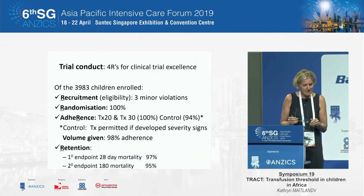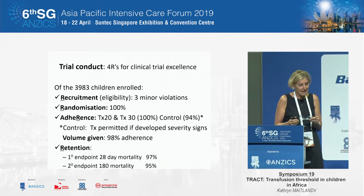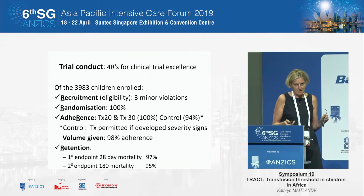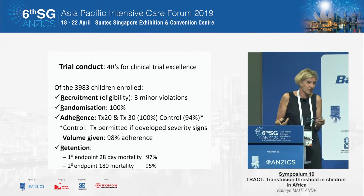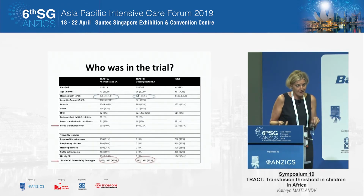In terms of adherence for volume, which we struggled with in terms of making sure that they got the right volume, once again, 98% adherence. MRC suggested that we wouldn't get completeness of follow-up to day 28. We would lose a lot, but we only lost 3%. So in terms of the primary and secondary endpoint to 6 months, we had a fantastic retention. So once again, good trial excellence.